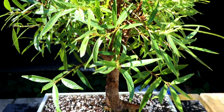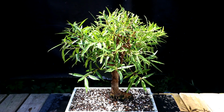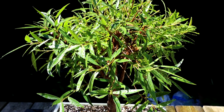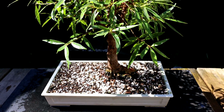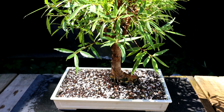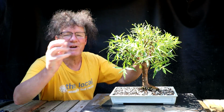So aftercare is critical, as always, with the newly repotted tree. So I'll keep misting this several times a day. Whenever I notice the leaves don't have water droplets on them, I'll mist the tree again, keeping it pretty wet throughout the day. Keeping the soil moist at all times, giving it good light, high humidity. I'll probably put this one in the greenhouse. And yeah, it should recover quite nicely. My willow leaf ficus is looking good, ready to grow.